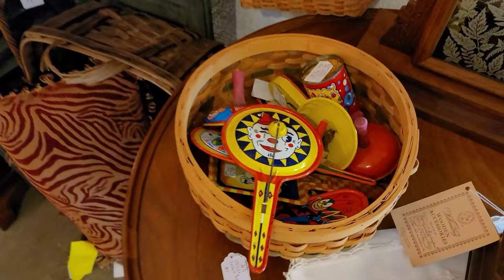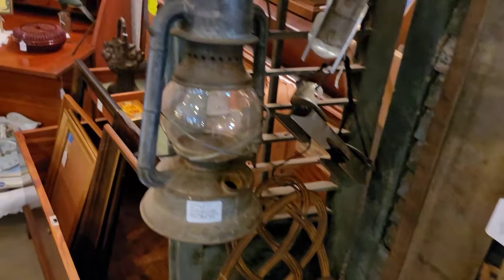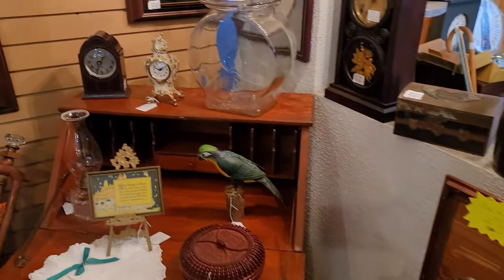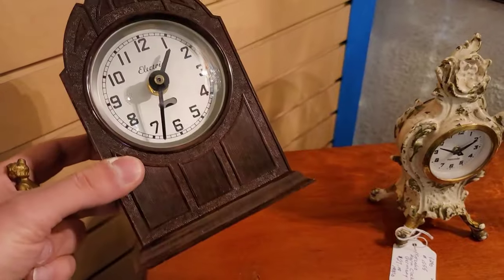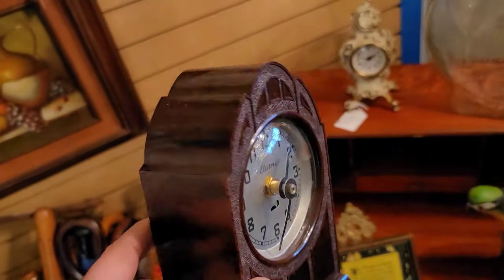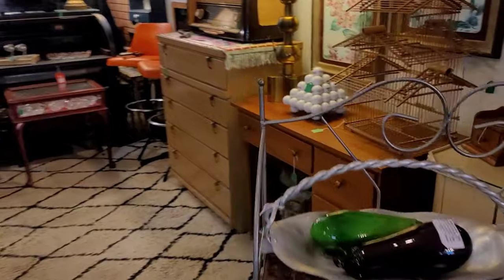We got a whole basket of noisemakers here. Clowns up there on top. Look at that old rug beater, that wicker one. Now I did spot this clock over here. The vendor has it marked as Bakelite. I don't know that it is. It is harder acrylic. I did not do the sniff test on it. $52. It is an electric clock, but unfortunately the cord has been cut. So we're going to leave that one behind.